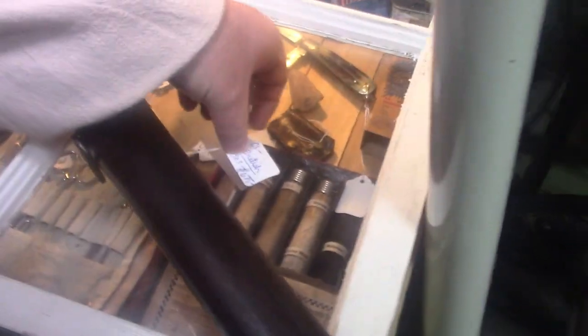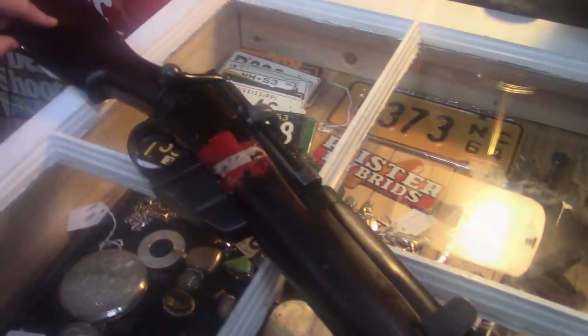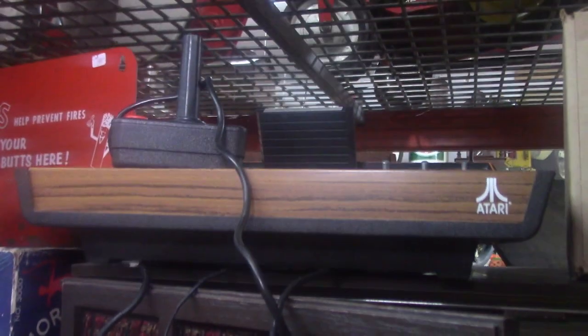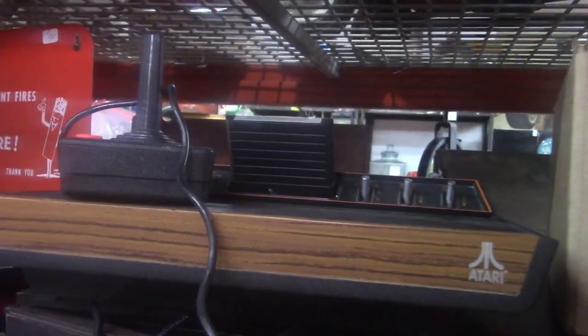It's a British rifle. Apparently it still works because it's got a thing on there that says do not dry fire it. That means firing without a bullet in it, which can damage weapons over time. There's an Atari up top. I missed that. You caught that.